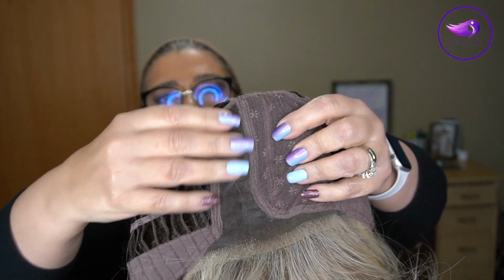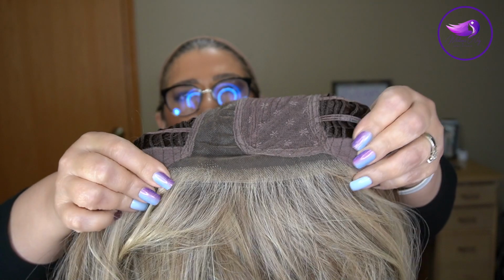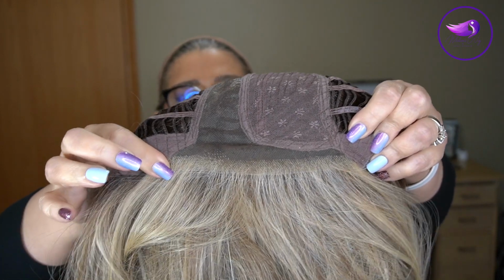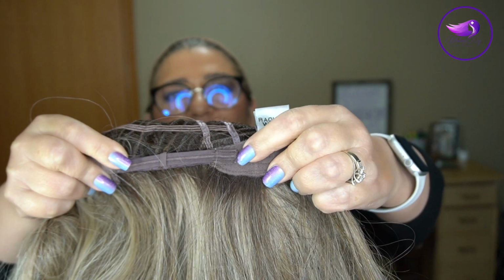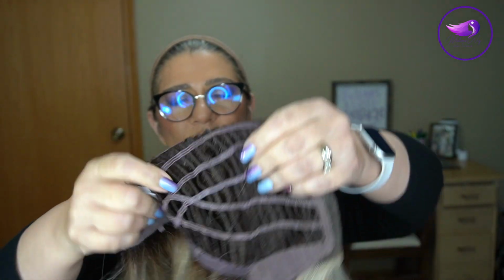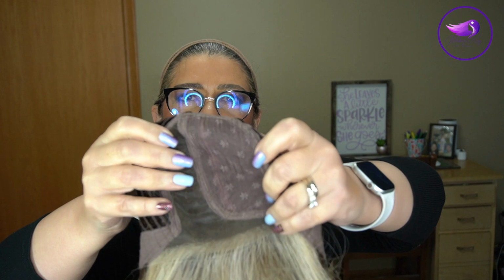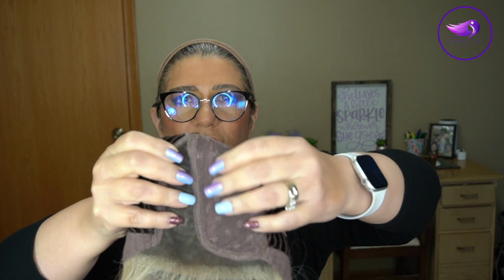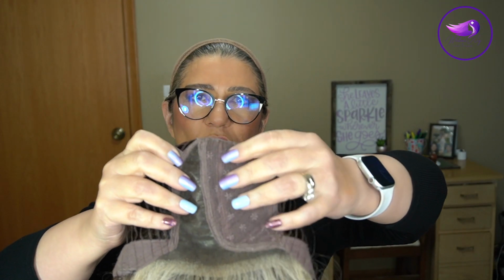Here is the left mono part. We have a temple to temple lace front. We have Velcro adjusters right there and an extended nape. We have a nice stretch. There's really no permatease to speak of in this area right here. It's actually very, very minimal, perhaps just a little bit to hold up the style.